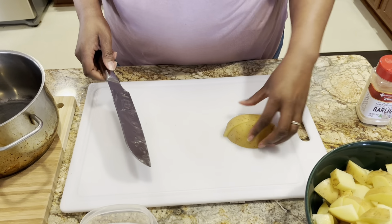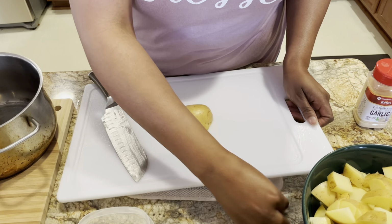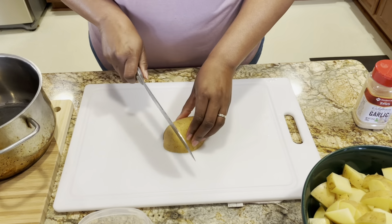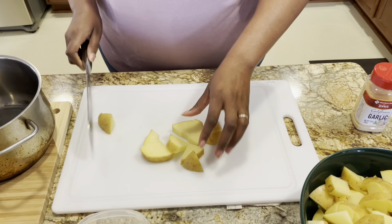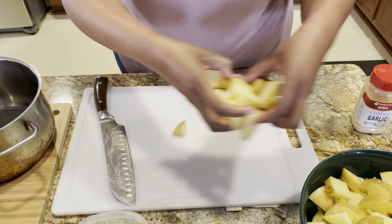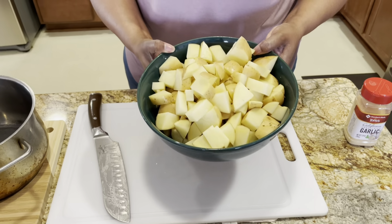Lost one. Hey, get back in there. And a neat little trick, I put the dish towel underneath my cutting board so that it doesn't move. You can use a paper towel or a dish towel, wet, and it'll keep your cutting board from slipping and sliding around. All right, so here we go. This is a full 3-pound bag.